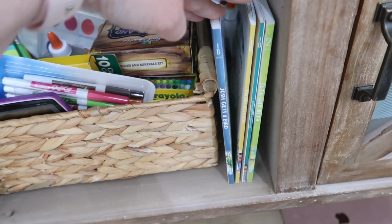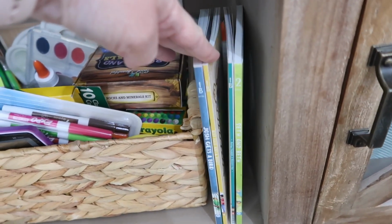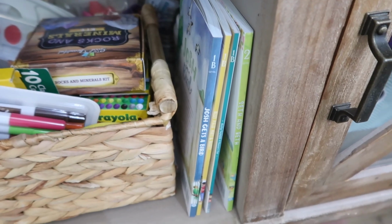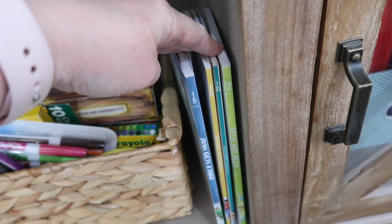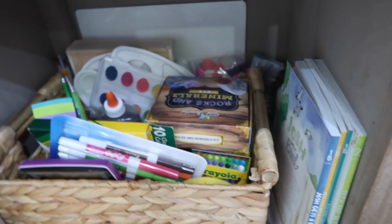So we usually take a week or 2 to read one of these readers. She's moving through them a lot quicker now because her reading has improved so much. So it's just, you know how it is with a really new reader. It's just really kind of painful to go through. But it's getting a lot better, and I think she's enjoying what she's reading a little bit more now because they have more stories with them.